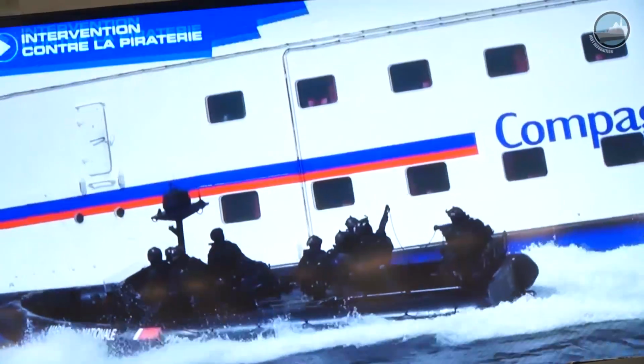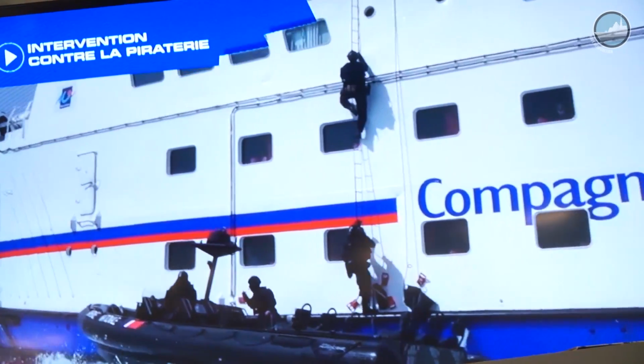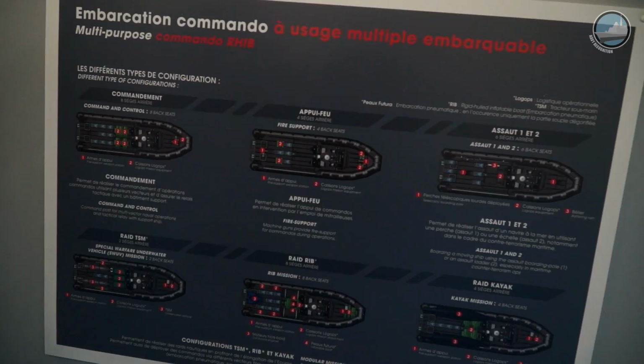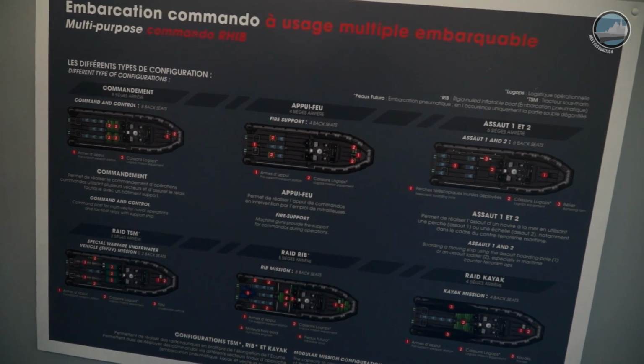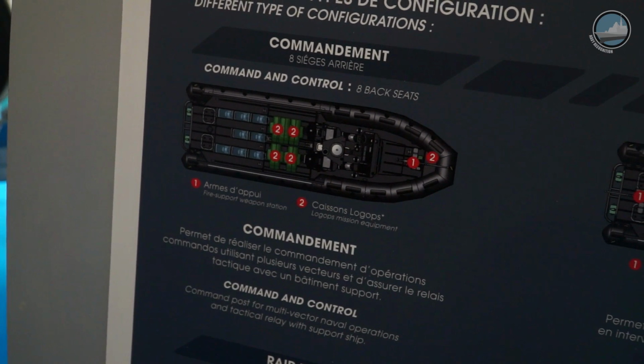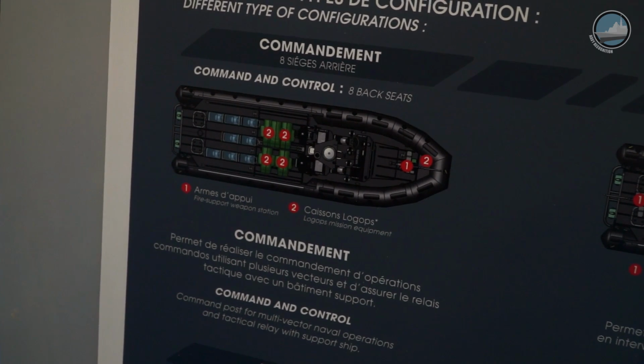You can put 12 fully equipped commandos on board, in addition to the 2 crew members, so the pilot and the chief of RHIB, the chief of the mission. So you can use 6 different versions of the ECUME. So you have the command and control. You put the chief on board and he can command the action from the ECUME.